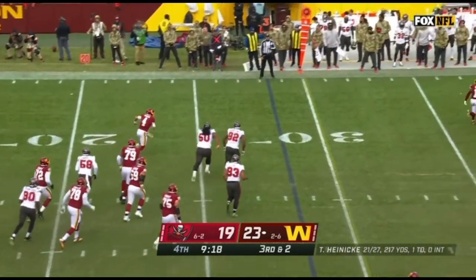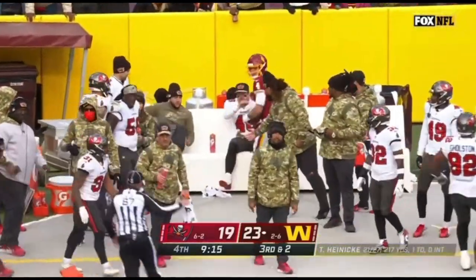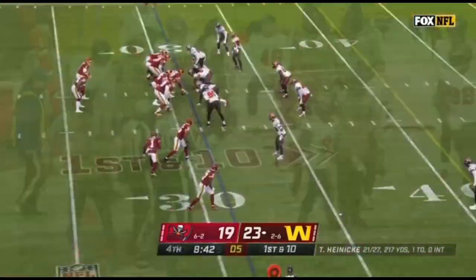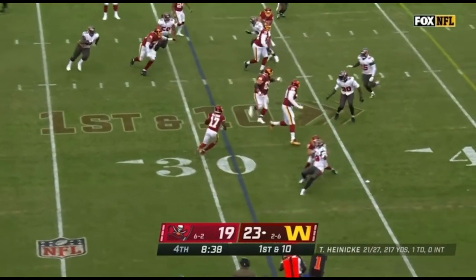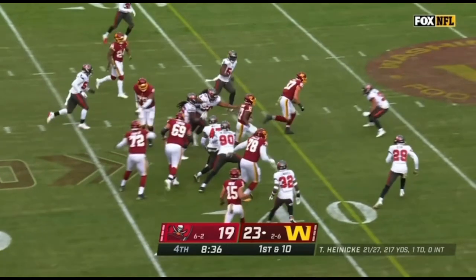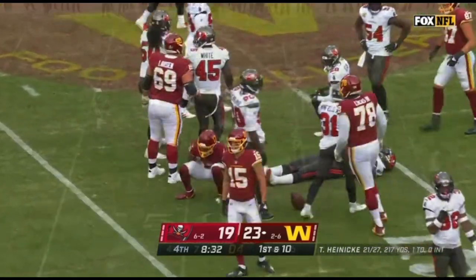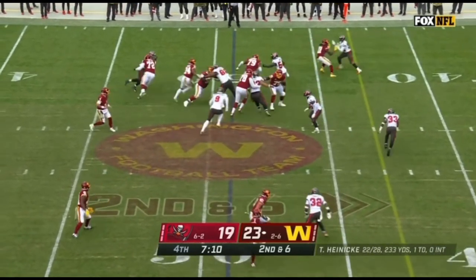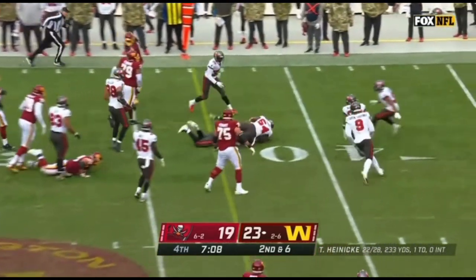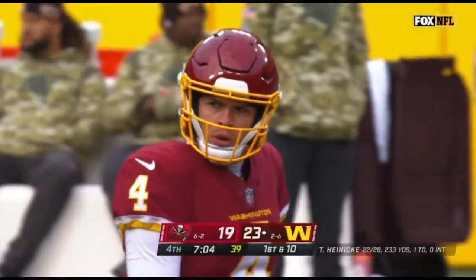Heinicke. He's going to take off, and he's going to get the first down. Winfield forces him out, but it's past the sticks. Slings it out for McLaurin with blockers in front, and a first down out across the 45-yard line. You're showing it to the defense. Give to Gibson, and he's got another first down. We hit the 7-minute mark of this fourth quarter.